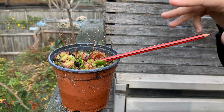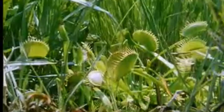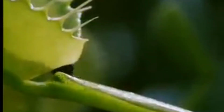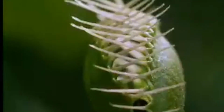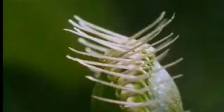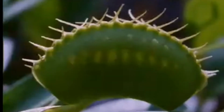This is Dionaea muscipula, the Venus flytrap. It shapes its traps from the ends of its leaves. One or two hairs on the surface act as triggers. Here comes a meal. Touch the hair and the trap is sprung. There's now no escape. The beetle's struggles stimulate the plant to close the trap even more tightly. It now produces digestive acids from glands on the inner surface of the leaf, which first kill and then dissolve its victim's body.